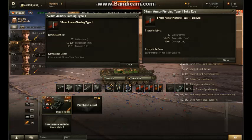I mainly use the premium AP and the regular AP. I have 60% regular AP and the other 40-ish percent premium AP rounds. Both of them have the same damage output, 56 to 94. The difference is the penetration. With the standard AP, you can pen most tanks, with 65 to 109 millimeters of penetration.